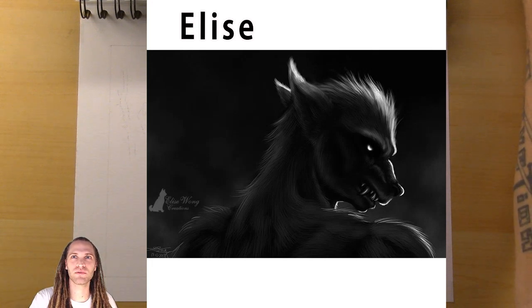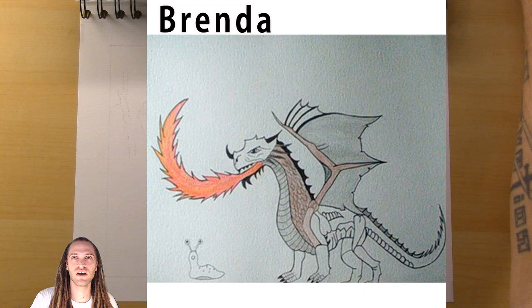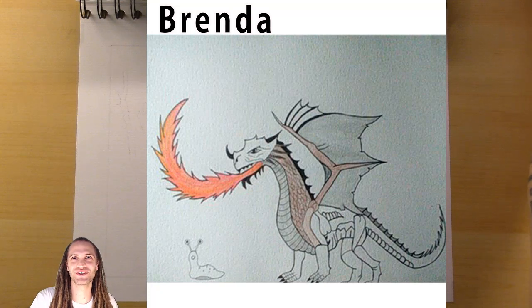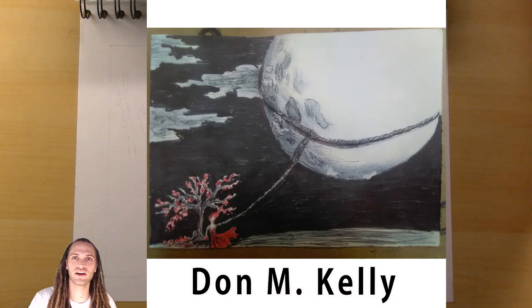Here's one from Elise. Really nice lighting on this one. I believe this is digital, but still very nice. Here's one that Brenda did of a dragon, and we have our little nugget running away there. Very, very scared nugget. Here's another one from Don that he sent me, his Screech one. His pieces have just been really nice, super colorful and detailed. And here's another one from Dom, and it's a giant moon, so I believe this is for the giant prompt.